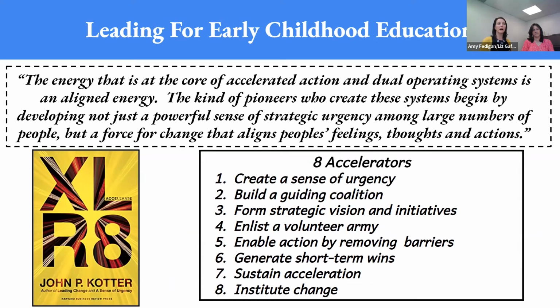And then thinking about how to build a guiding coalition where you have the kind of coalition of the willing who are ready to learn more and to teach others as they engage together in a collaborative way. We're always, Liz and I, thinking about what our district strategy is, what's happening in each of the 8 schools, what's happening in each of the classrooms of those 8 schools. And then how can we engage our teachers as leaders of this work?